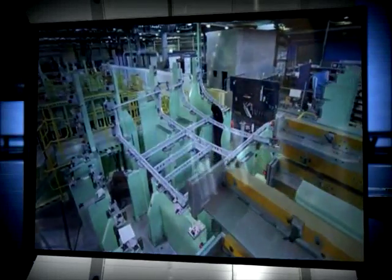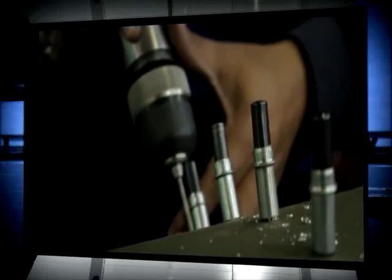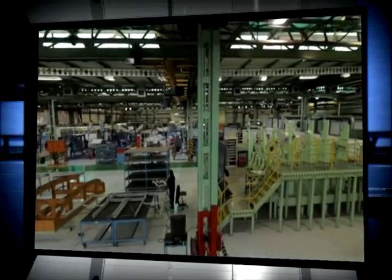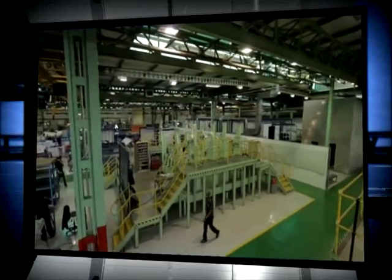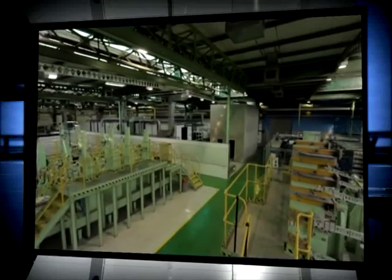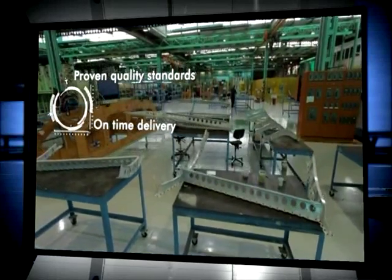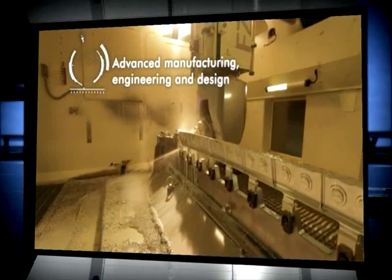So why do our customers choose Denel Aerostructures? Today, this proudly South African force to be reckoned with in the aerospace industry is attracting the attention of the world for many reasons. Our world-class infrastructure and technology, our design-to-build capability, our proven quality standards and on-time delivery, our advanced manufacturing know-how, and our strong customer focus.